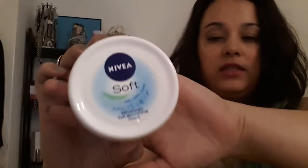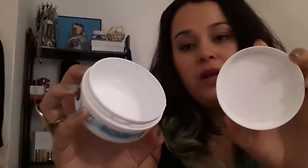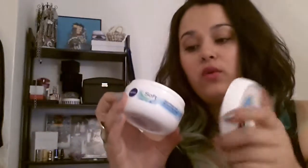Then there comes my favorite facial cream from Nivea, and it's Soft Face Body Hands Refreshingly Soft Moisturizing Cream. And this is what this one looks like. I think everybody knows what this is. And honestly, I really like this one. I think it smells so fresh. I use the crap out of it. And super fresh scent. I really like this for my face, both evening and morning, as a morning routine.